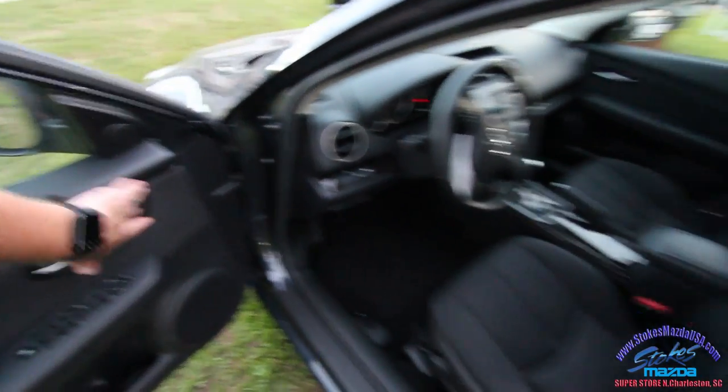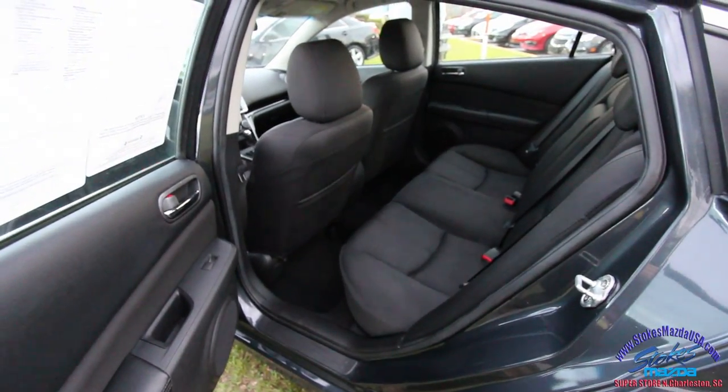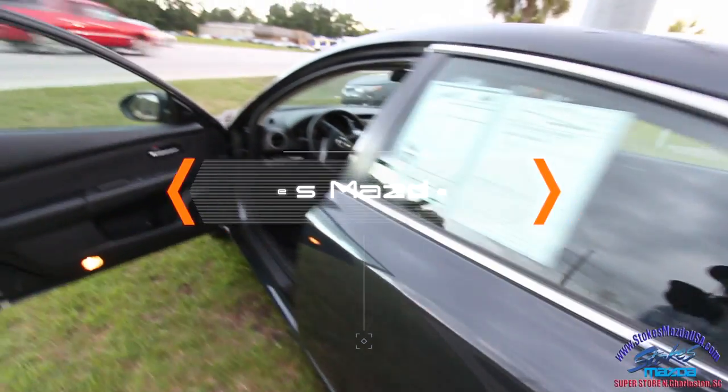If you need pricing, head over to StokesMazdaUSA.com and you can pull up pricing on every used car that we have in stock. Plenty of room in the back for the kids and the family and the friends.